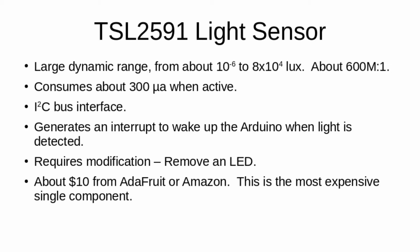It consumes about 300 microamps when it's active, and it has to be active all the time because this is the first active item in the system. Whenever anybody walks by with a light, this is the first thing that triggers. It has to be alive so that it can trigger an interrupt to the Arduino, wake up the Arduino and get the data recorded.